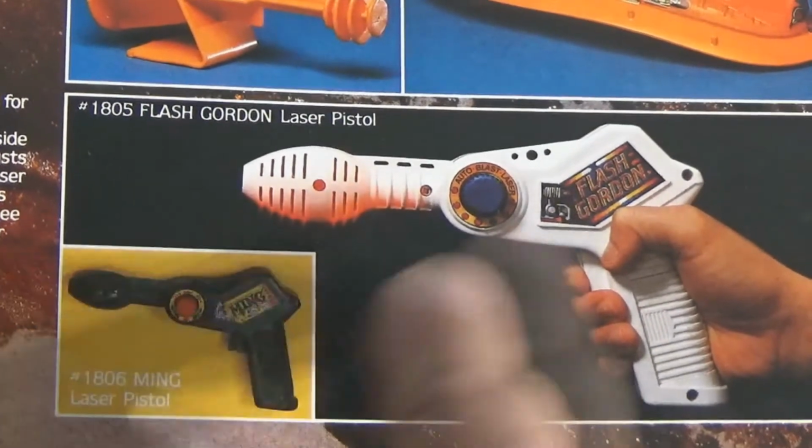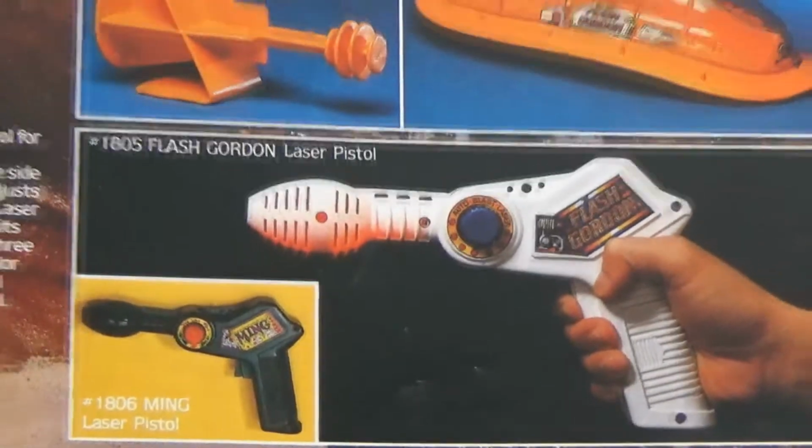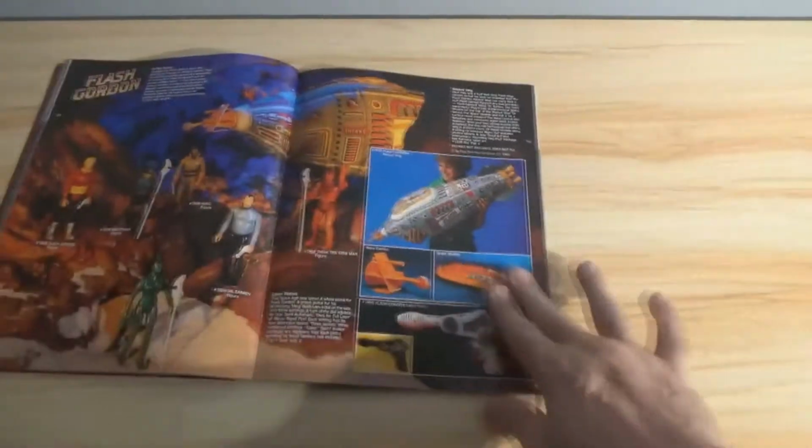See, Ming pistol, Flash Gordon pistol. That's how you do it, Mattel.